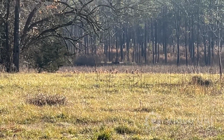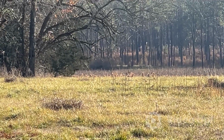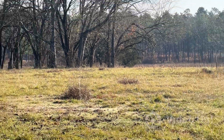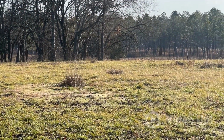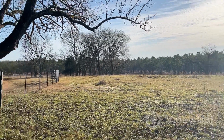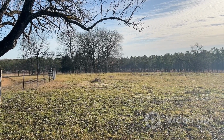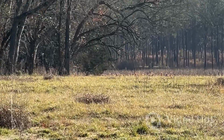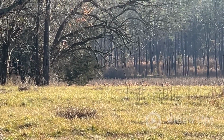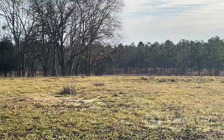A little buck. There's 3 does out there. Yeah, see, they may be chasing. There's 3 does out there with him. Or there was 3 other deer besides that one, and that one looked like a buck. It's a long ways off, and this phone can't zoom in the best. Maybe we'll get a closer up later on.